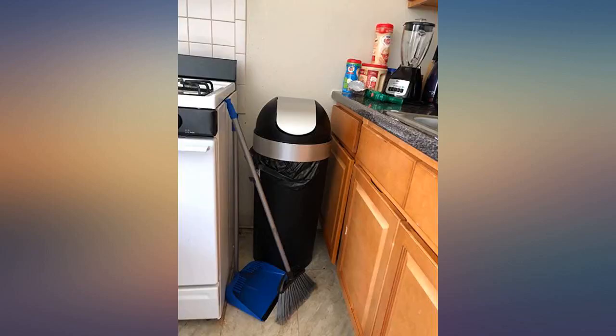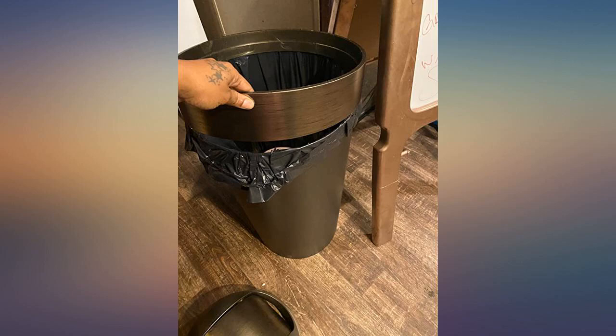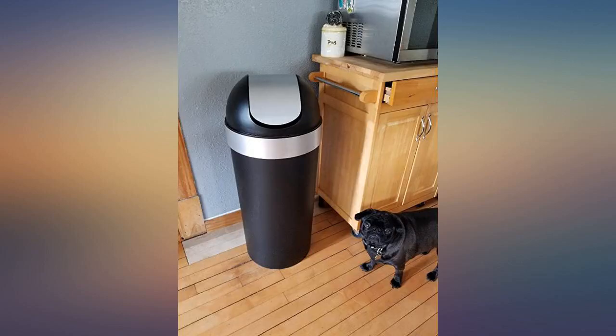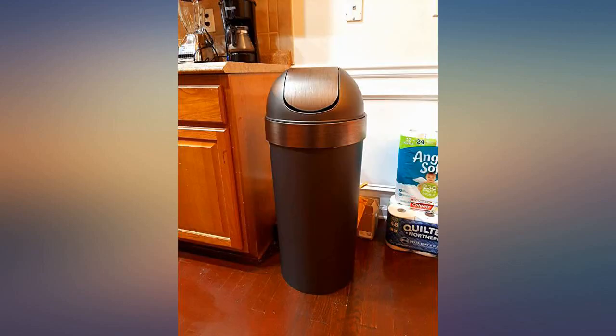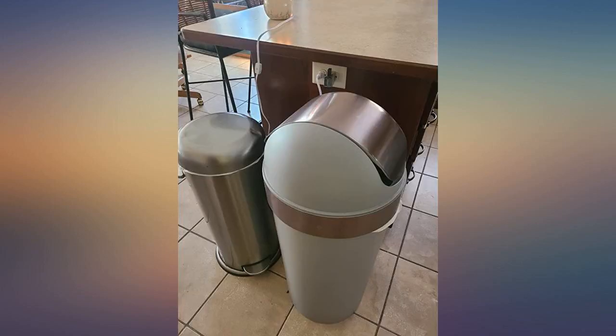I've never had a swing top trash can, but it's super convenient. The trash can is way bigger than I was expecting for the price we paid. It's insane how much large trash cans cost when you see them in the store. I didn't hesitate to purchase this one after seeing the price and the good reviews. We are very pleased with our purchase.